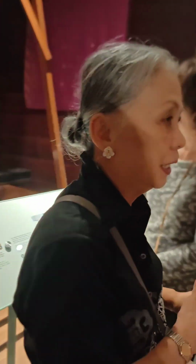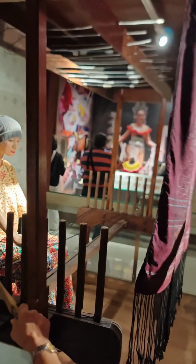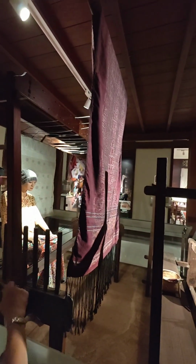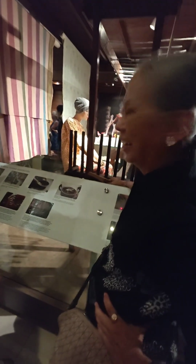Okay, so here we have the table loom. Yeah, table loom. So this is actually preparing the yarn to insert it into the loom. So this is actually preparing the warp. You know warp? Yeah, I can never understand the weft. Okay, come here.